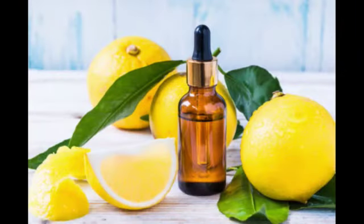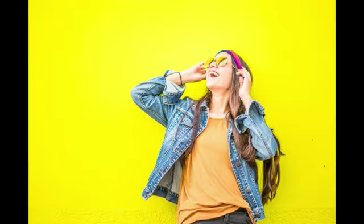Lemons and limes are known for their purifying and cleansing properties due to their antibacterial function. They're a great skin supplement, giving radiance to dull skin. If you're a huge fan of sharp, citrusy, fruity scents, this one's for you.